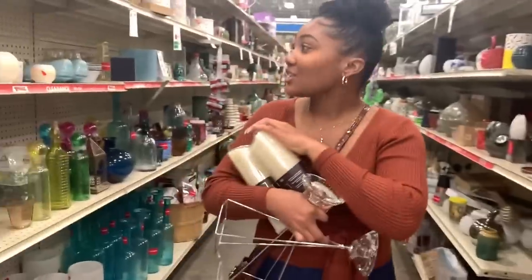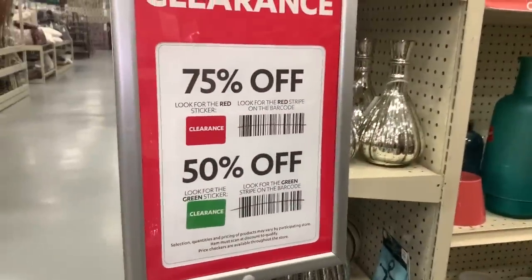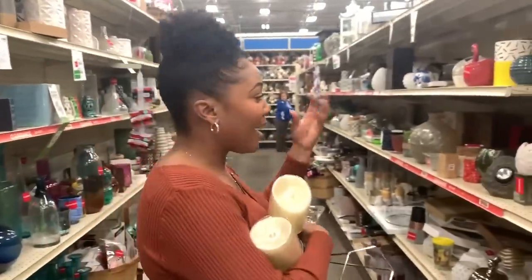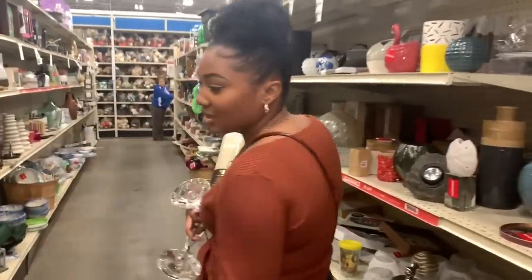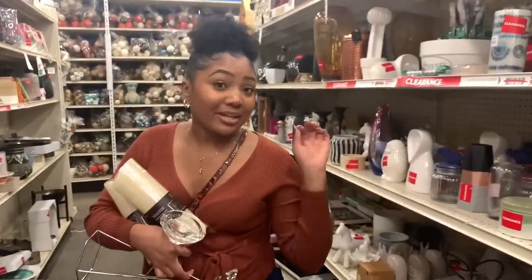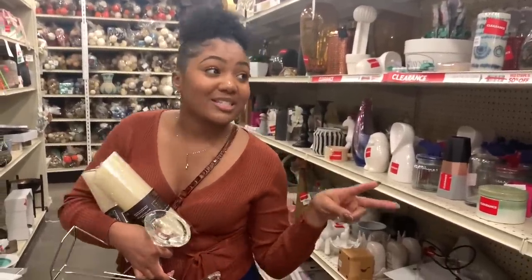Come this way, guys. This is the clearance section. For your knickknacks and the things that you just want to sit around and pop out with everything, go to the clearance section. At the At Home store, the red tag, depending, they'll have a sign up front to tell you. Sometimes it's 50% off, some days it's 75%.